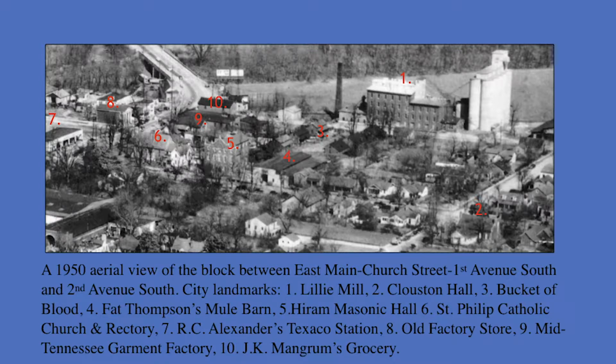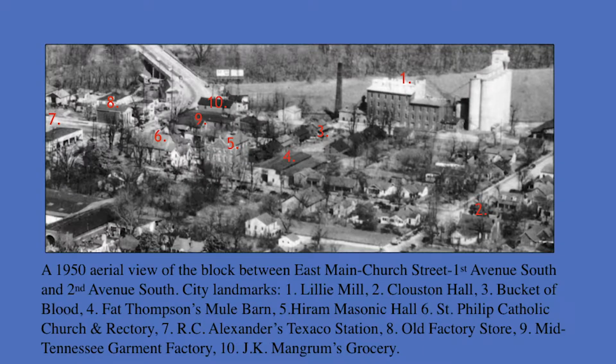Then we've got number 2, and of course that is Gallery 202, which we call Clouston Hall, and it is really a remarkable architectural treasure, I think, in town. Number 3, of course, that is Bucket of Blood, and we're going to talk more about that in a minute, but that was Mr.